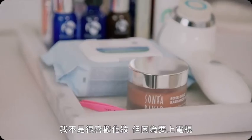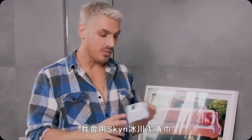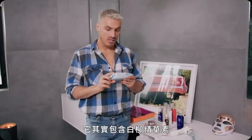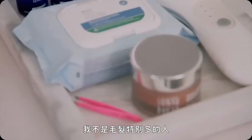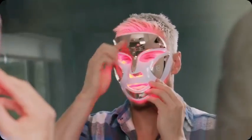So I'm not big into makeup, but doing TV, they always put makeup on you. When I get home late, I use these Skin Iceland cleansing wipes. They've actually got willow bark in them, which is really, really soothing and calming. These are the best tweezers. I'm not particularly a hairy guy. I just kind of get hairs in the middle here, so I'll just try and tweeze them out. They come in very handy.